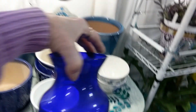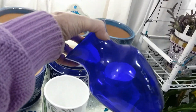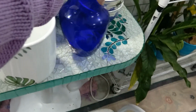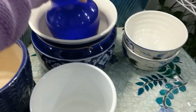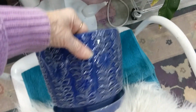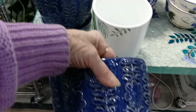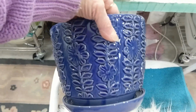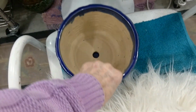And I also picked this up for my propagation station, my big parrot cage, because I have, I don't know, three or four other blue glass containers. And then this is the other pot, like the other blue one that I showed you. They match. I don't know. I'm going to use them in the kitchen somewhere.